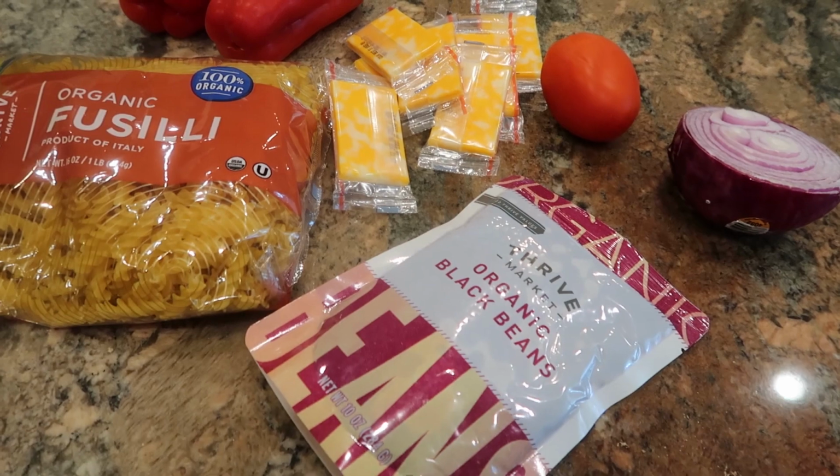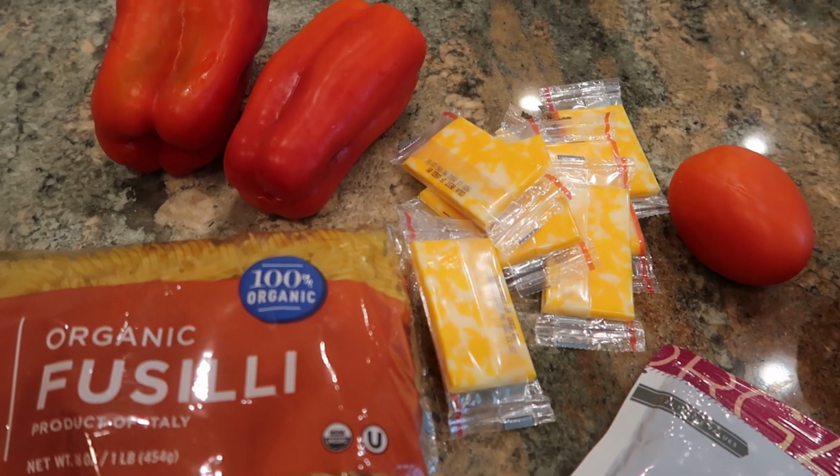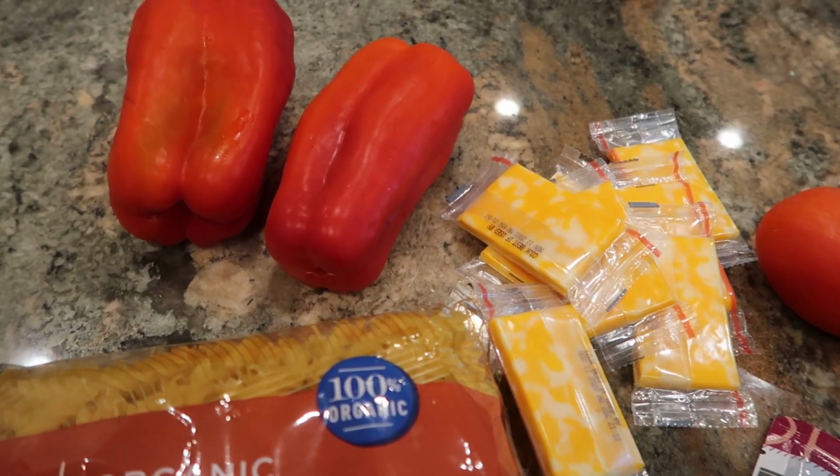Tonight I am making a taco pasta salad for dinner, and I kind of hemmed and hawed a little bit about exactly how I wanted to make this. So I'll share with you how we're making it and how we're eating it, and then try to give a few suggestions along the way for how you might be able to change it up if you wanted to.